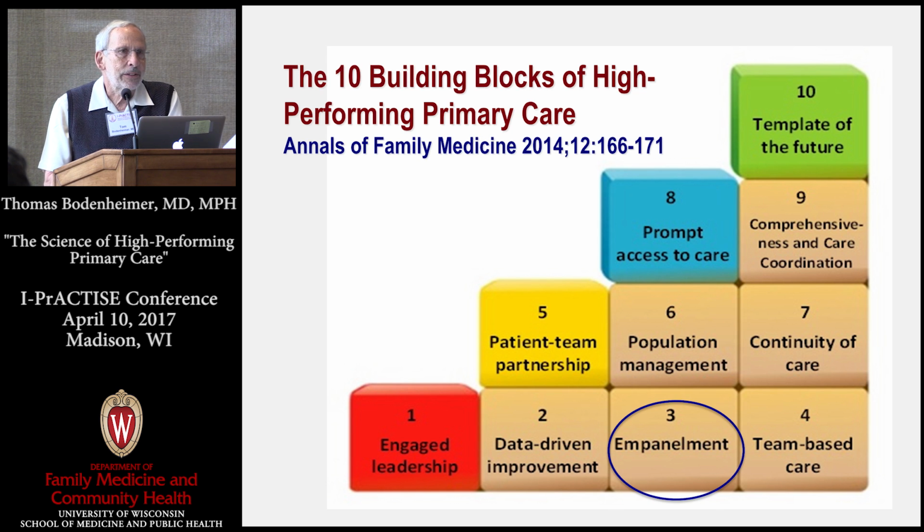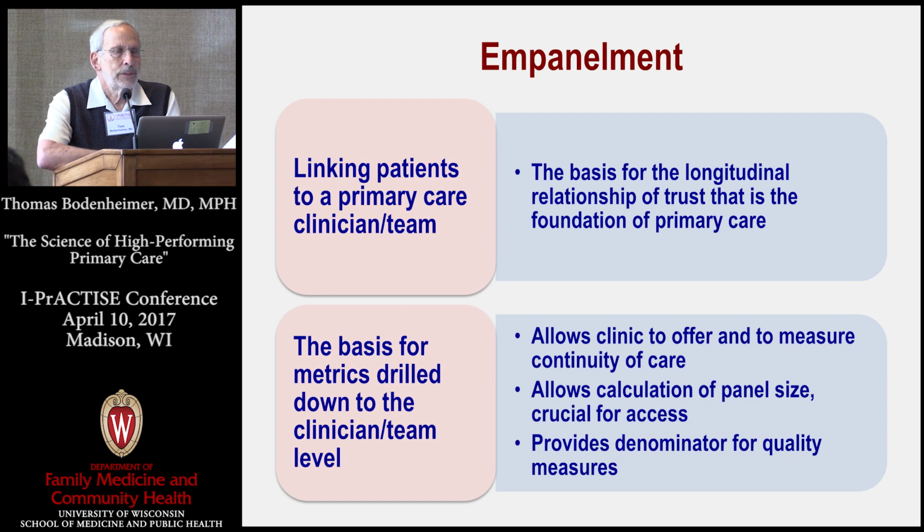So empanelment, you really cannot have a good primary care practice if you don't empanel your patients. When I was in private practice, we had no empanelment. Patients didn't really know who their clinician was.